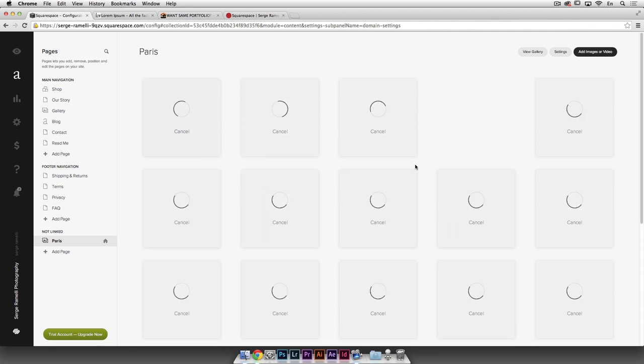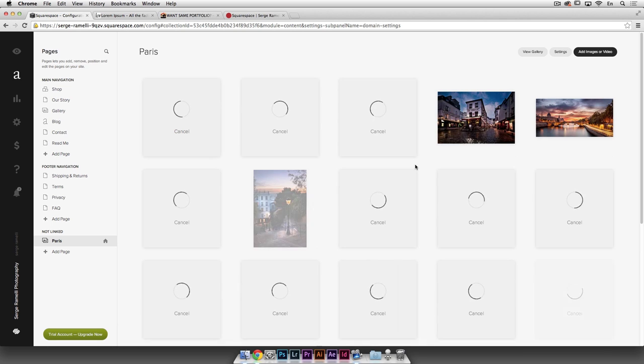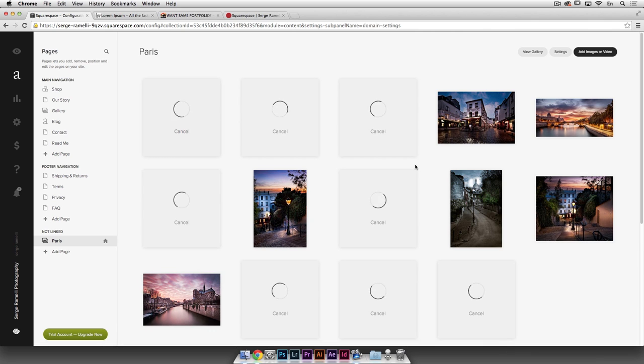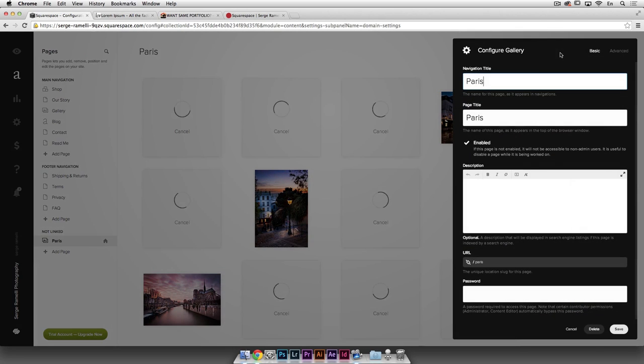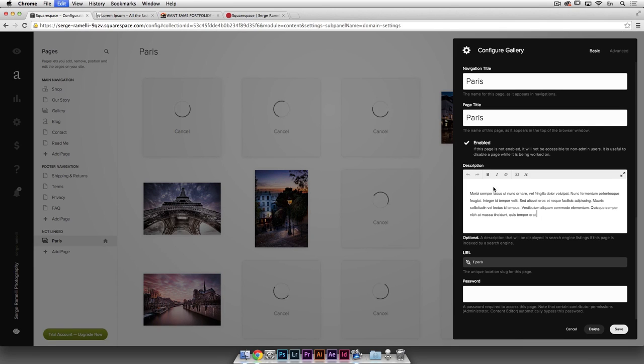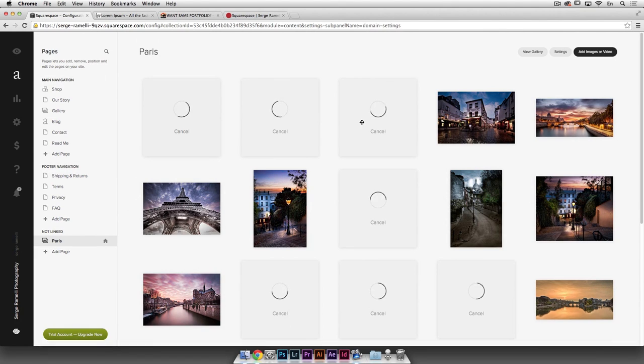Remember, now these were 2000 pixel photos. I advise you to actually go to 2500 in size. You'll just get a better resolution when you have a 2500 monitor watching this whole thing. So I have a pretty fast internet, so it should load pretty fast. And I can see the settings here, Paris, I can put a little description, so let's do that. I'm just gonna take some fake text, put this as a description. You know, I'm not gonna password protect it, I'm just gonna save that. So I have a little description on the text.